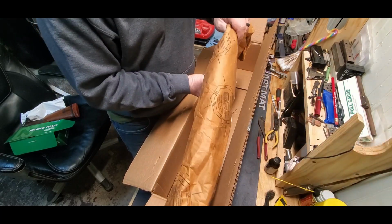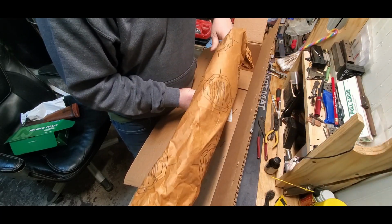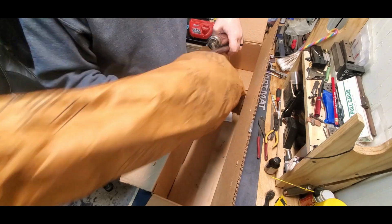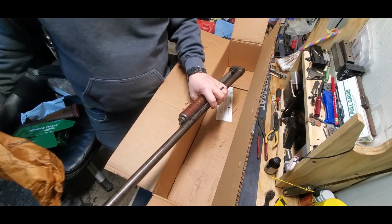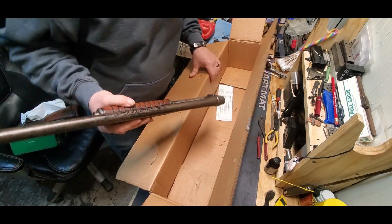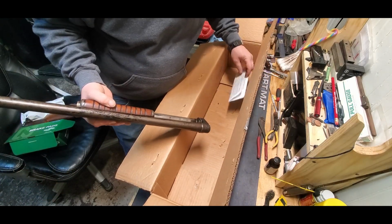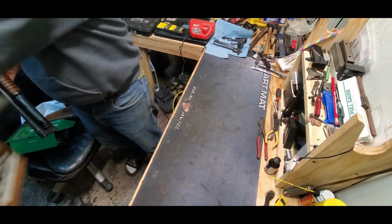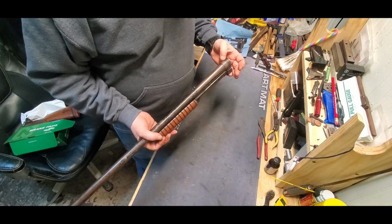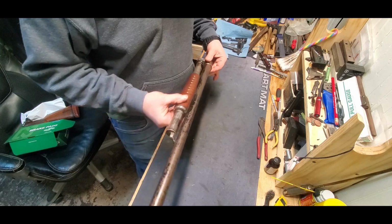So this came to me wrapped in brown paper, all taped up. Oh boy. Yeah, Grandpa used this. Now he didn't want this restored, he just wanted it functional.